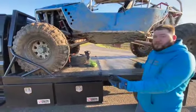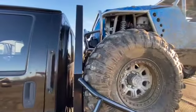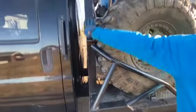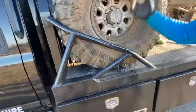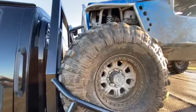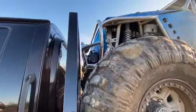As you can see, it fits on the truck. Great. Shout out to Red Limit Fab for doing this headache rack. All of this tube work right here. Yeah, it just fits in there dead perfect. But since we cut off the stinger. Yeah, since I cut the stinger off, had that redone.